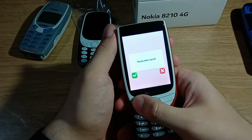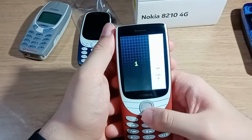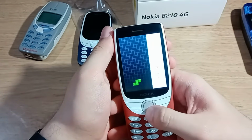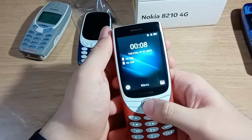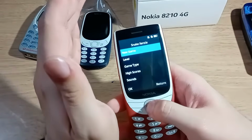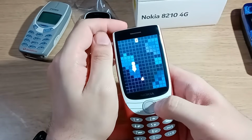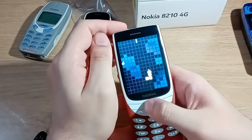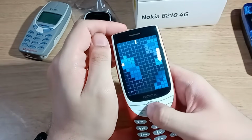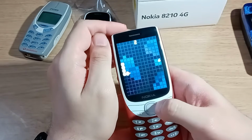Might try some Tetris before I go. I don't want sound. I don't want to be copyright stricken. So it's got Tetris on it, which is nice. I keep saying this, but the size of the screen really gets me. And this is Snake Zenzia. Not to be confused with the original Snake, but it's good that Nokia provides this, because it is a classic.